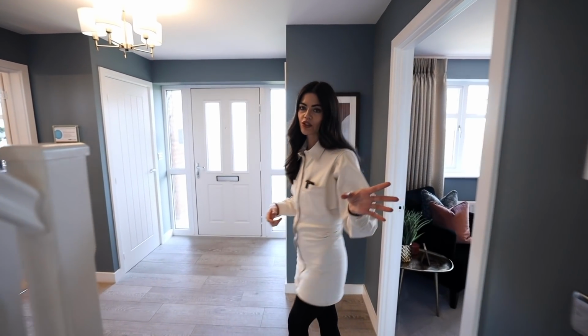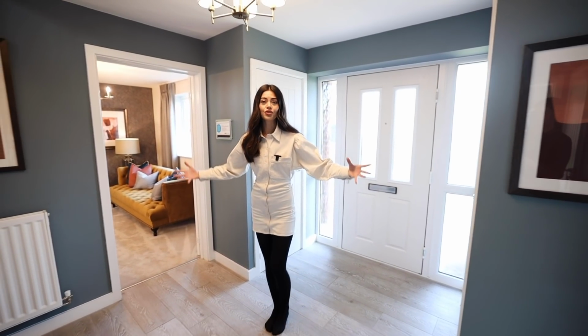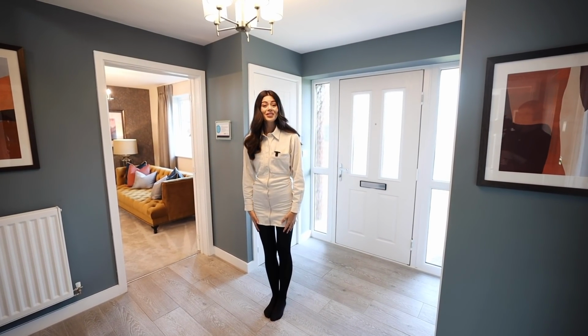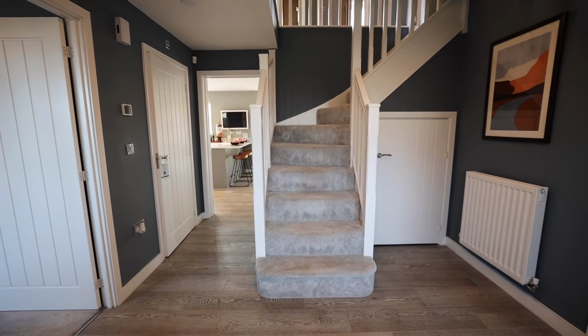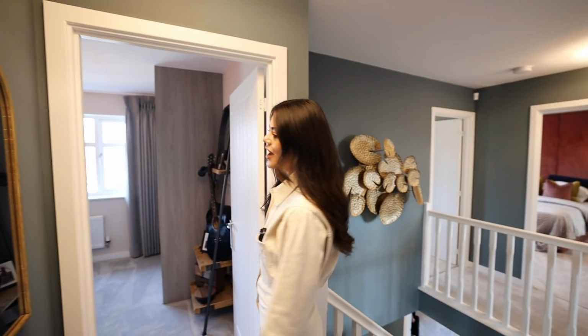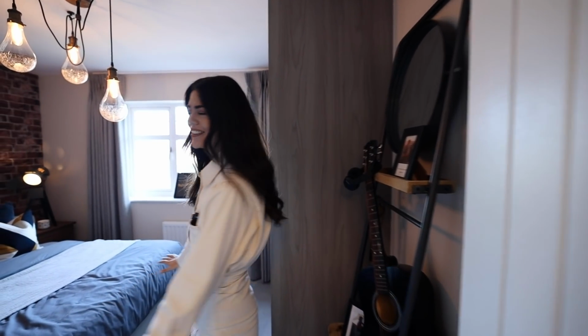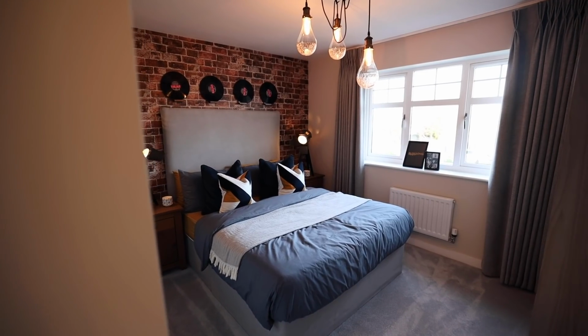We have the downstairs toilet just here, and then we have this amazing open entranceway. So shall we take a look upstairs? So we have 5 double bedrooms up here, and all of them have been dressed really nicely. Not that that makes a difference to the actual size of the house or anything, but they've been dressed really nicely.